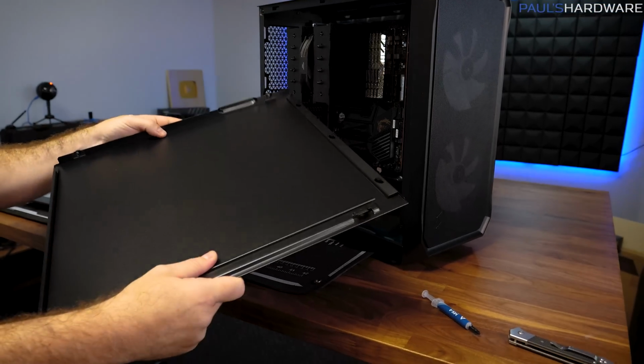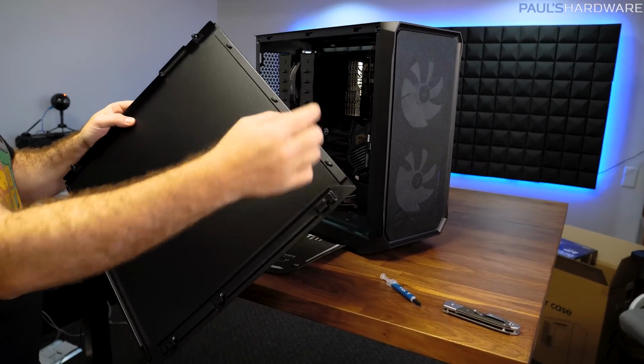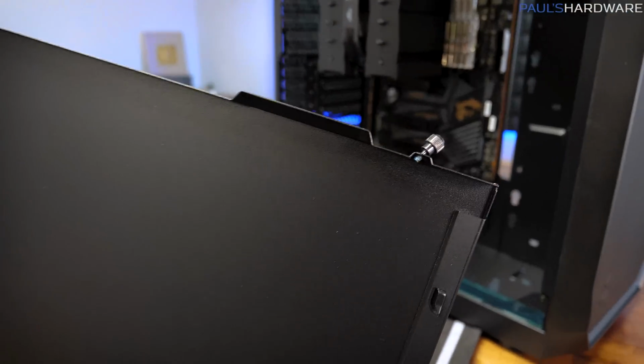And then your side panels are pretty rigid steel, at least thanks to the parts that they've rolled over and added some catch points here for mounting and unmounting. Captive thumb screws, which is a nice touch on a more budget-oriented case.